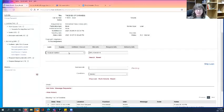Honestly, it's just scanning the request number right here and then putting the barcode in there. And then when it's returned, I believe all that happens is you check it in there, it's sent off to us, and we just put it where it's going. We just send it back to the University of A, wherever it's going, EPL.